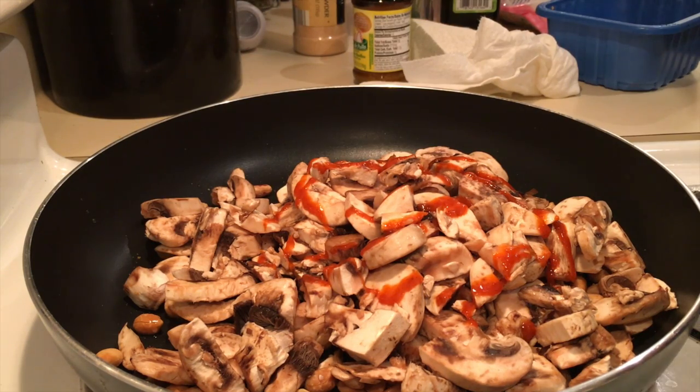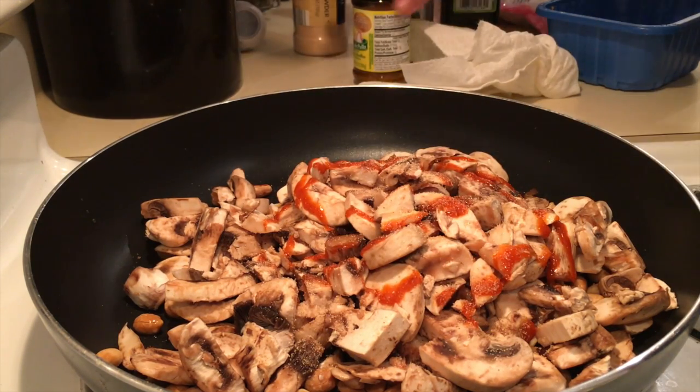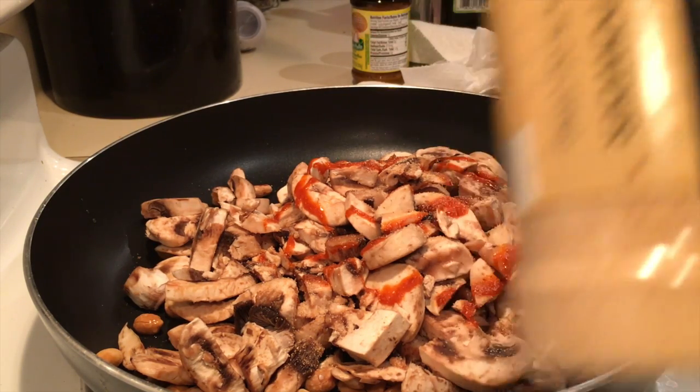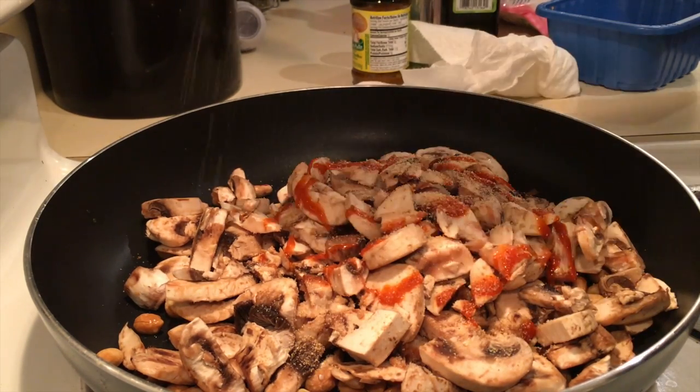And then I'm going to add some garlic powder because that's really good. Garlic and mushrooms is really good together. And then also some onion powder because I don't have fresh onions. That wasn't one of my ingredients, but I wanted to add some onion flavor. So there goes my seasonings.